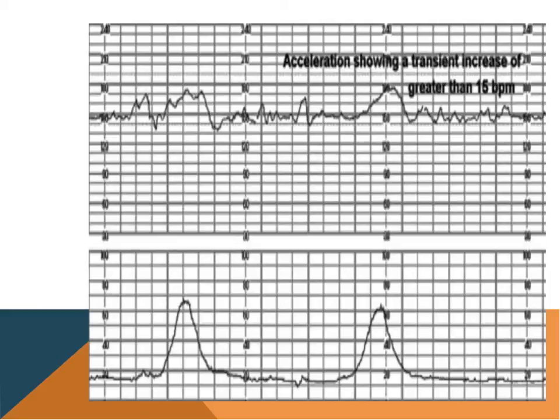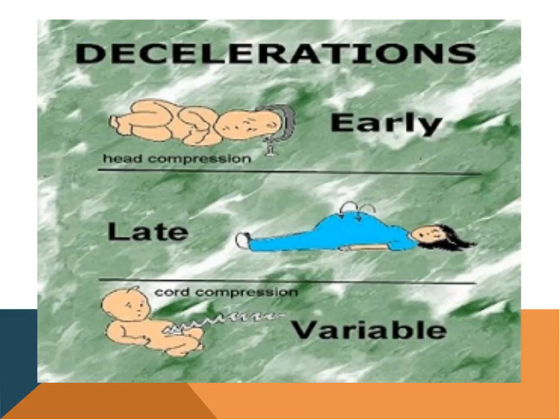Again, more accelerations. And then we're going to talk about decelerations. I'm going to let you flip through the rest of these at your own pace, just to sort of get familiar with them, and I promise you by the end of class you'll feel very comfortable, and I'll teach you step by step how to determine what type of decels, if any, she is having in her fetal heart rate strip.